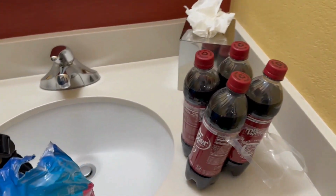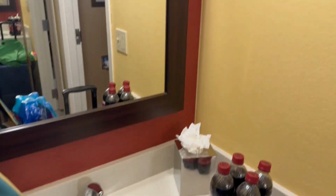This is the bathroom. Sink and a mirror.